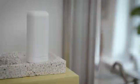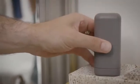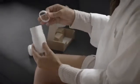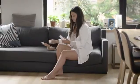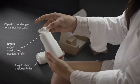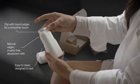A simple, daily part of your routine transformed thanks to a container that's easy to use and refill with an easy 3-step process. 1. Remove the clip. 2. Insert the deodorant refills. 3. Put back the clip and start using.